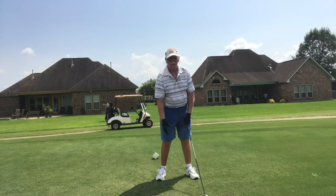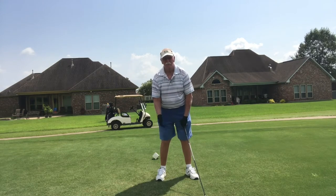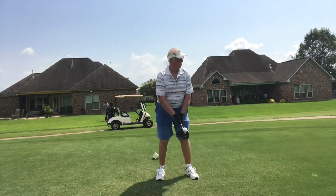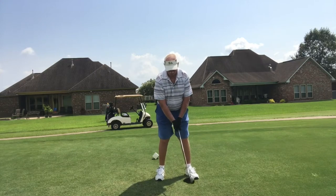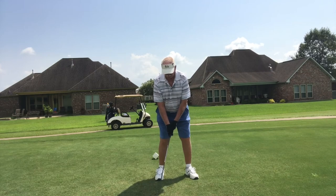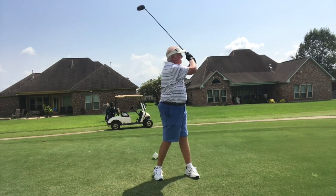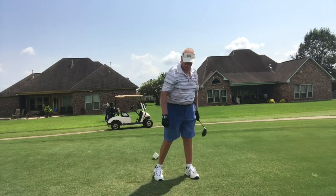I'm looking here, having moved back cock. Ball hasn't moved. This guy has to be happy. Protocol 1: ball off the back foot. I'm just going to set up now, and I'm going to swing away. All right, can't ask for a better shot than that.